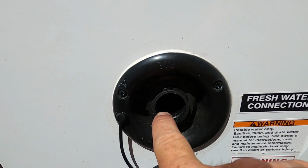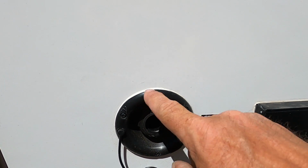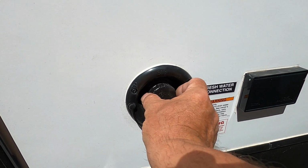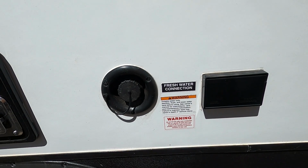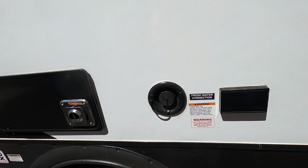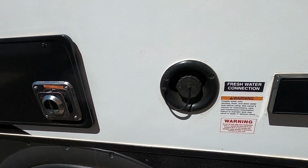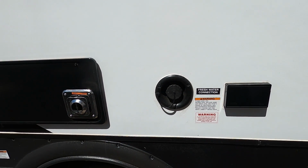Two ways to tell when it's full. One, there's an overflow valve right here. Or two, on the inside where you check the levels of your black and gray tanks, there's a freshwater reed as well. Once that's full, and do not leave that unattended while you're filling it, remove the hose, put your cap back on, and then whenever you want to utilize that water, you'll turn on your water pump indoors. Don't turn on your water pump when using city water. That's already pressurized. Just when you need this fresh water.